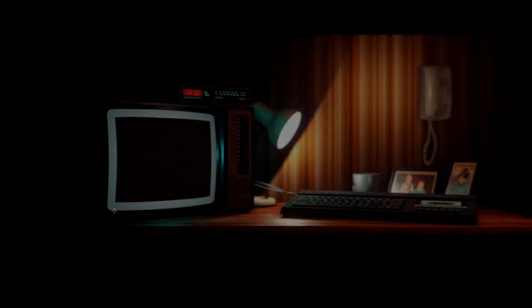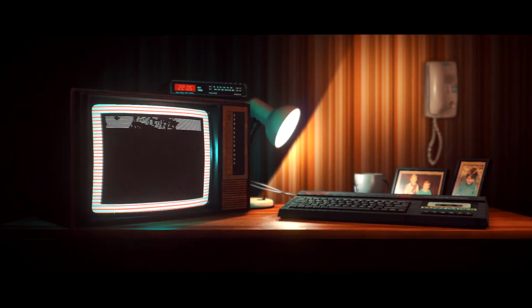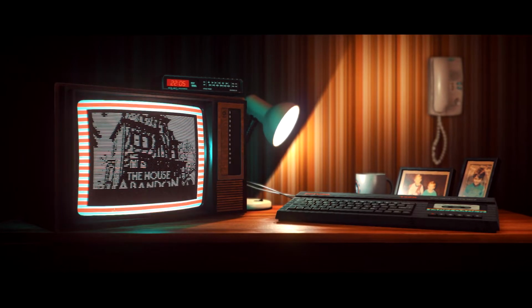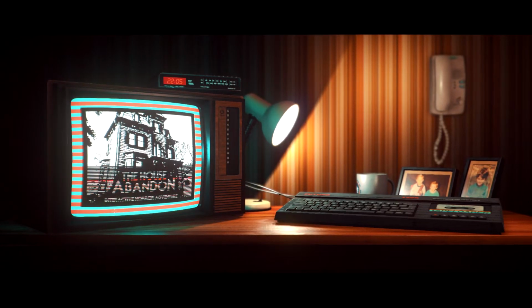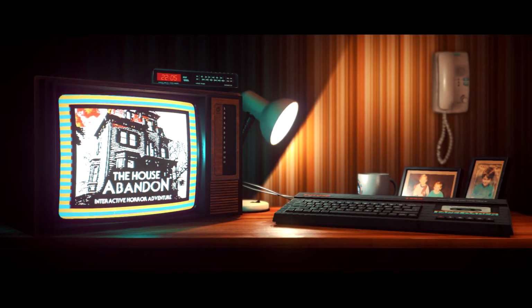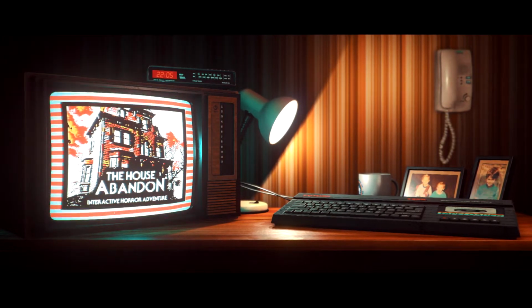And there's your credits. I'm kind of worried that this is meant to be a horror game. But I was going to set up a webcam. But wow, this is old school. Think of a tape deck? Oh god, I don't even know how these things work. Okay, so The House Abandoned. Interactive horror adventure.